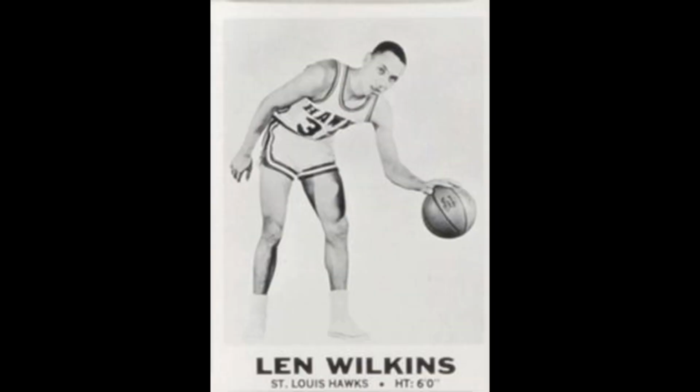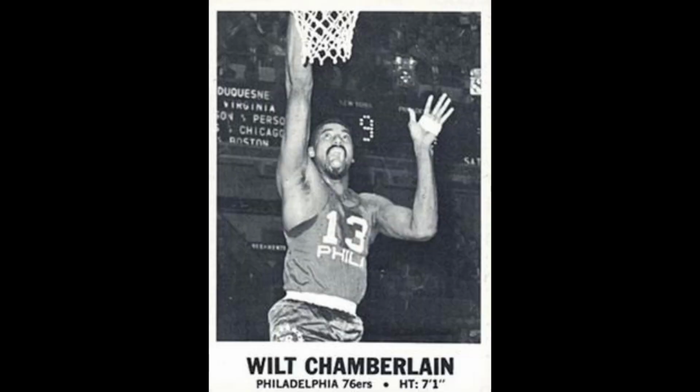The test set they came up with consisted of 22 cards featuring some of the best NBA players of the time, including 17 who are now Hall of Famers. Wilt Chamberlain, Bill Russell, Elgin Baylor, Jerry West, and Oscar Robertson, among others.